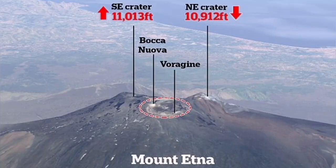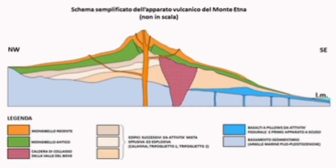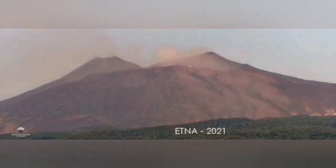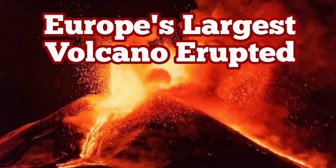You can see the central crater at the moment. It was not like that even just before 2021. We had a different structure. The geology of it looked slightly different. In 1983, the shape was like that. Now we have another hill. To the left, you can see that. 2021 is the current shape that we have, and it is evolving as time goes by.